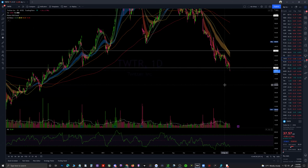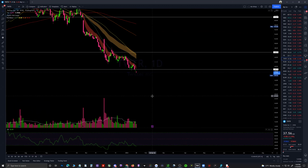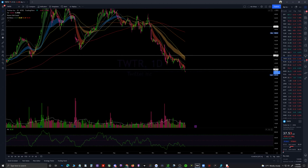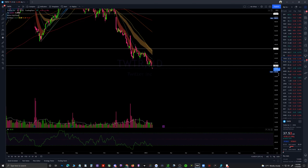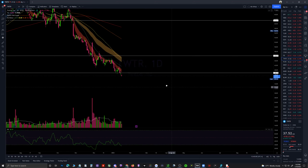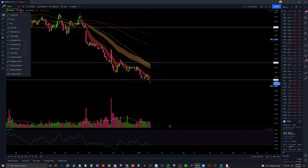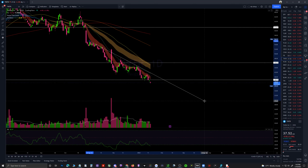Twitter breaking down past support. Could see a continuation to the downside for Twitter. Earnings February 10th. Not loving it. Let's draw a trend line here. Something like that.